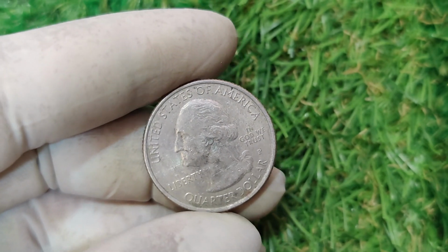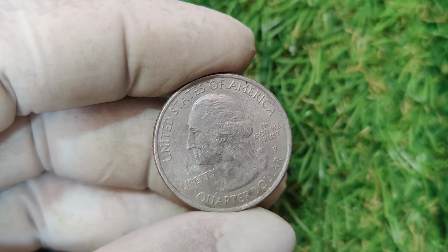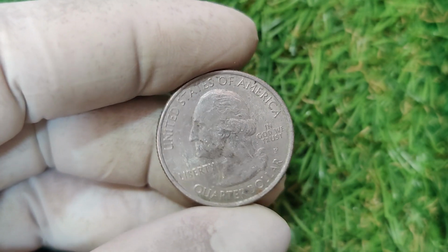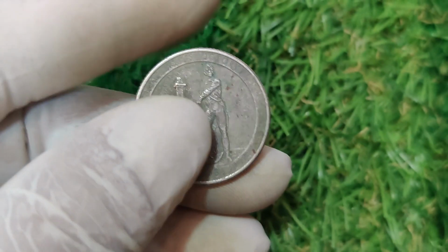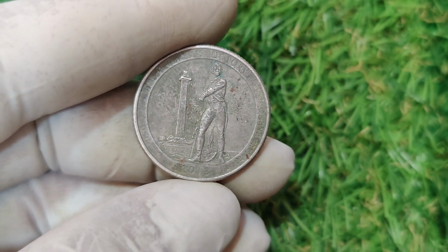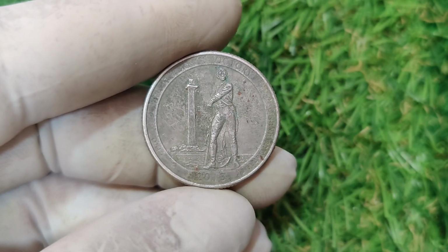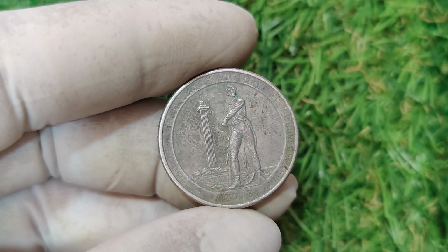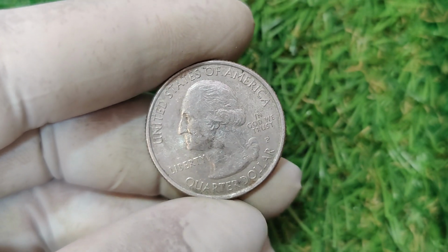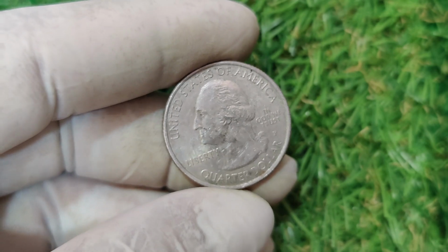Let's start with a bit of background. In 2010, the United States Mint launched the America the Beautiful Quarters program. This series honored national parks and historic sites in each state, territory, and the District of Columbia. In 2013, one of the featured designs was Perry's Victory and International Peace Memorial, located in Ohio. The design commemorates the Battle of Lake Erie during the War of 1812 and honors the lasting peace between the United States, Canada, and Great Britain.